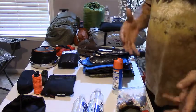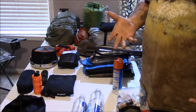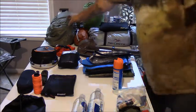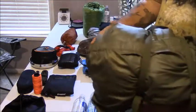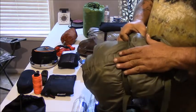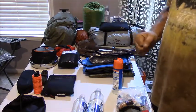So because of the temperature down here, I'm going to say 10 months minimum out of the year, I use this, which is the top quilt that I made out of the French sleeping bag. If you have any questions about this, go and look at DIY Top Quilt. 10 months minimum out of the year, I use that bag.